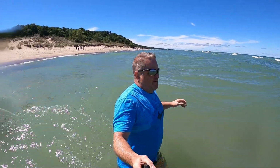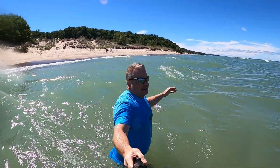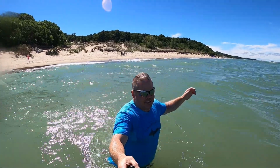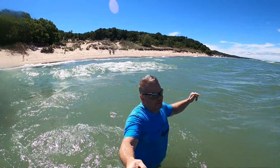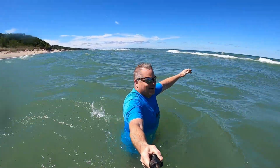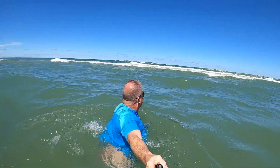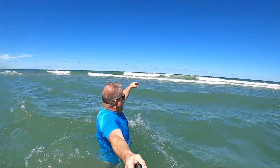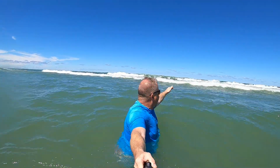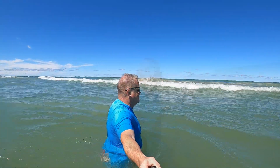I'm at one of the Great Lakes. One of my favorite things to do is to walk out to the sandbar. It's usually about 100 yards out. It gets pretty deep before you can make it to the sandbar, but once you get to the sandbar, it's often only waist deep or so. Wow, look at all those waves. It's a little rough today. All right, we're about to hit the sandbar.